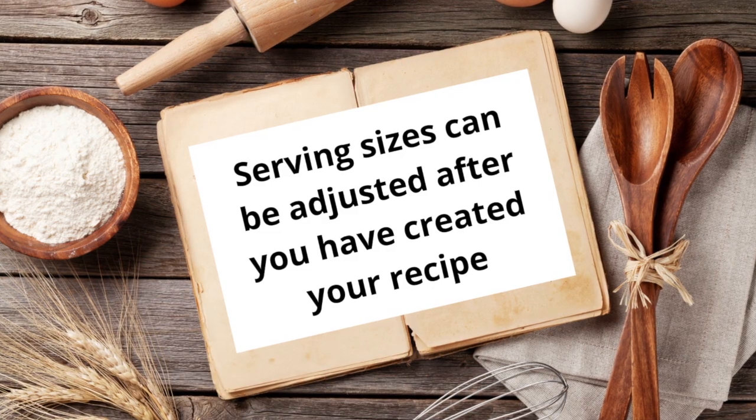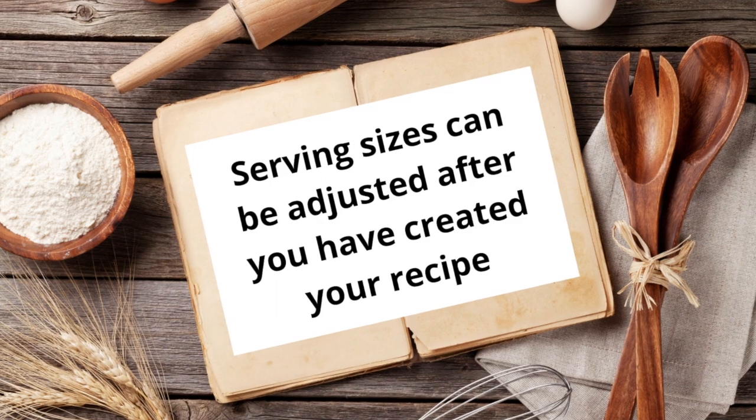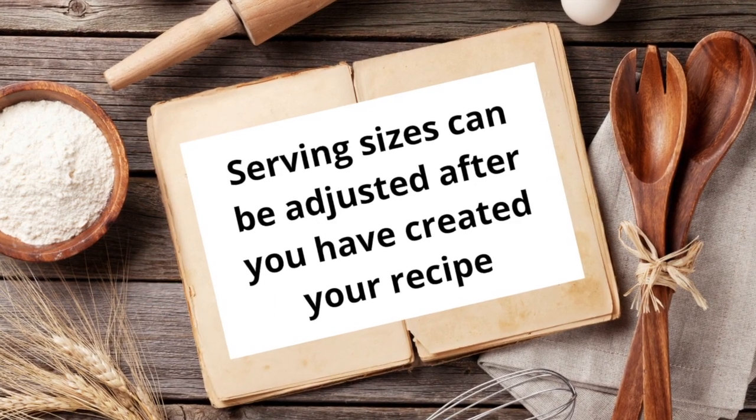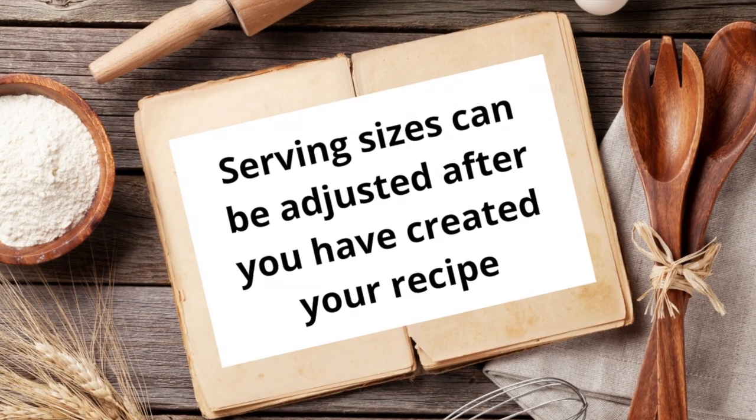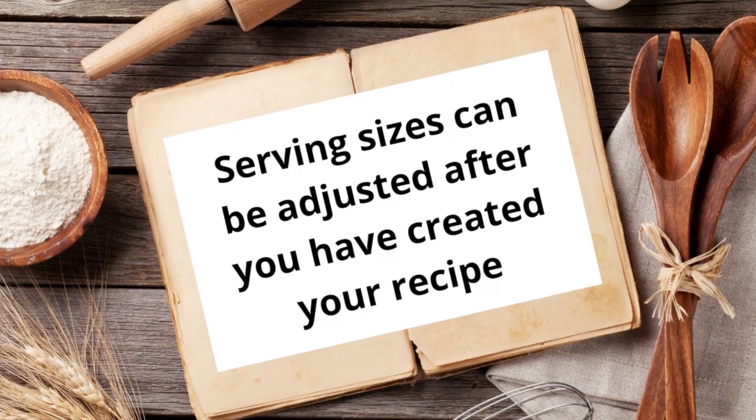Like I said, if you want to, you can adjust your serving sizes. If you create your recipe and you think, oh, actually, I'd prefer to have a bit more carbs there or a bit more protein, you can manually change that there.